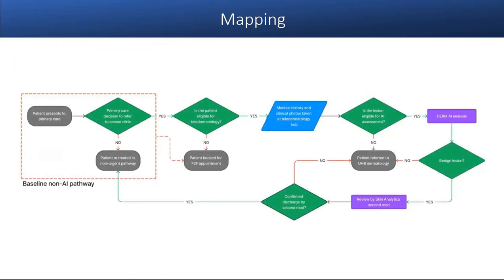One of the key parts of the mapping process, and I'm sure all of you will have seen these kinds of workflow flow charts. The first thing that we do is understand what the pathway looks like and how this compares to the baseline non-AI pathway. That then allows us to start mapping out what the additional risks are over and above the existing pathway. And if you just hit next.